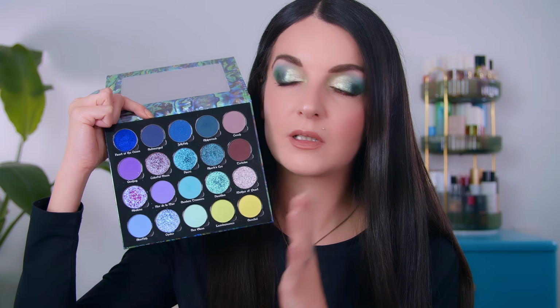This shade, Colorful Moon, Mother of Pearl, Oyster. I mean, there are some incredible tones in this. This is really like a colorful eyeshadow palette that I love reaching for. Really, really love it. All right, you guys, so let's move on to the next one.